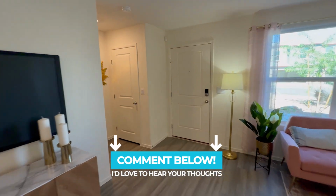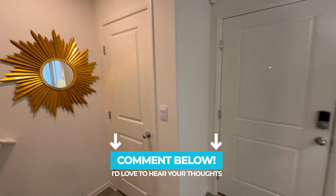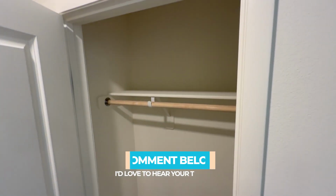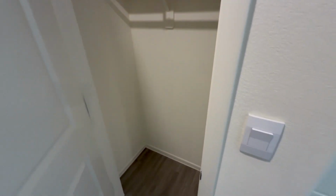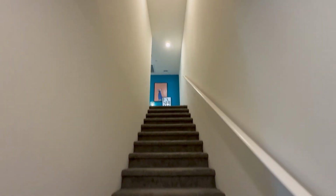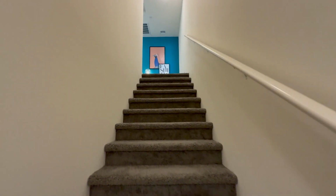Then before we actually head upstairs, let me show you here. Coat closet. So now these stairs are a straight shot. So let's go get these steps in and get the workout right.